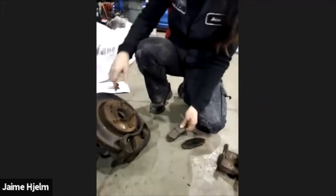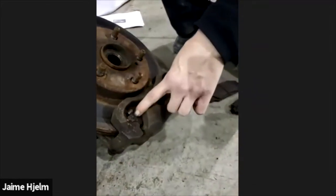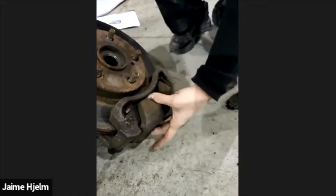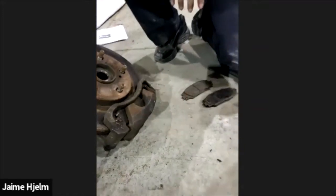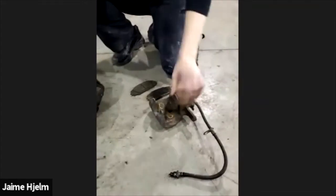So this right here is a caliper bracket. This is a brake caliper. This is the brake pad sandwiched in here on each side. All right, now this is a caliper that's not hooked up. This is what it looks like when it's hooked up on the car.